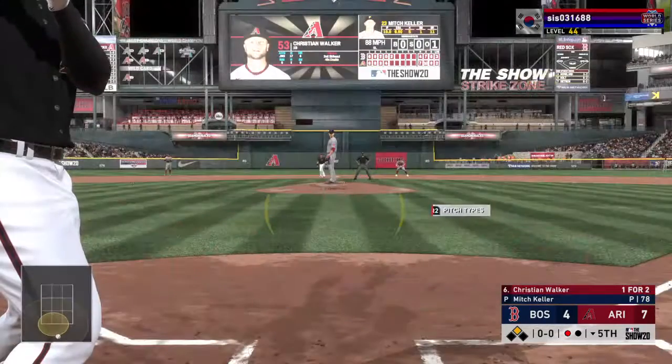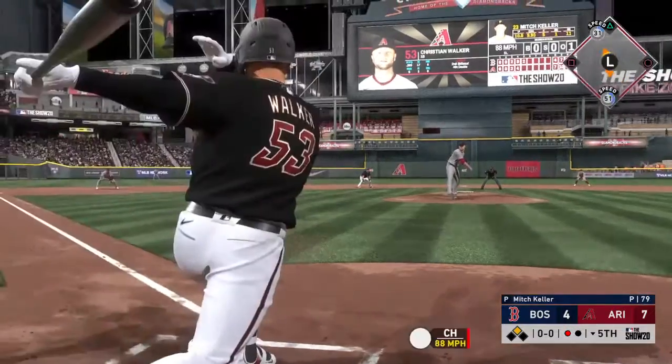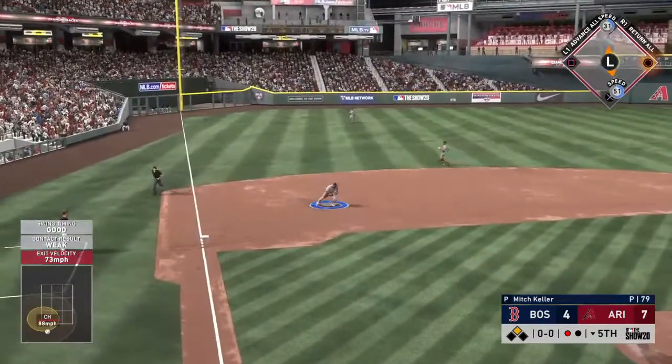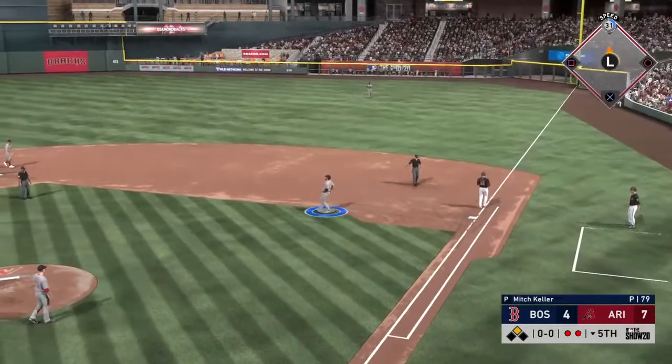Digging in and looking for more, Christian Walker. He doubled earlier in the game, 1 for 2 to this point. To third, Devers fields it cleanly. Throw gets him, 2 down.